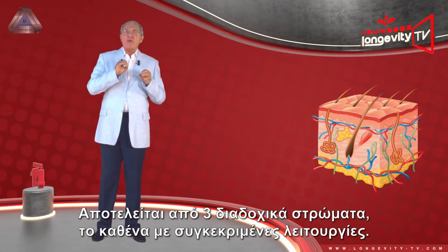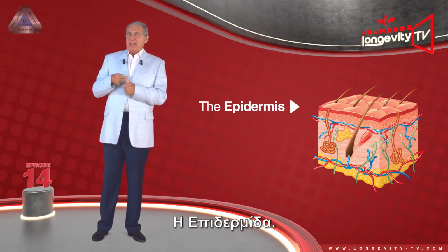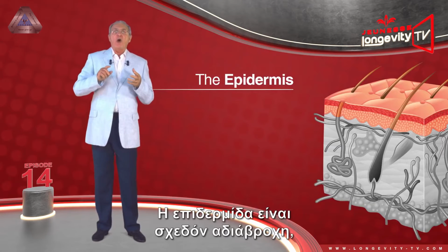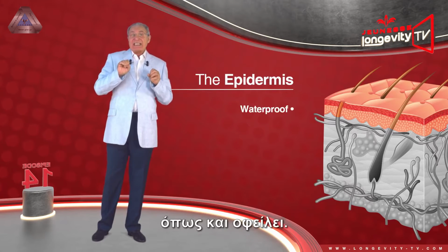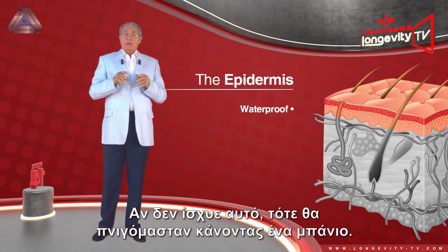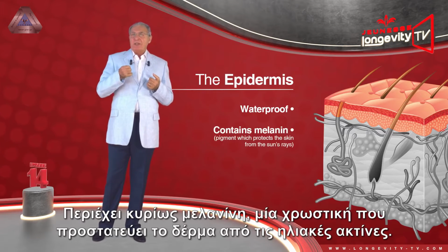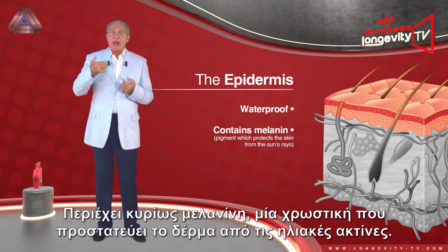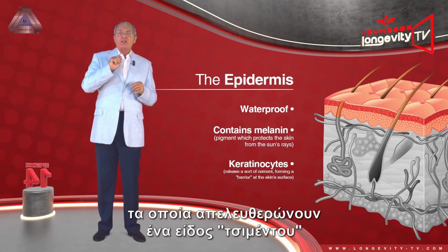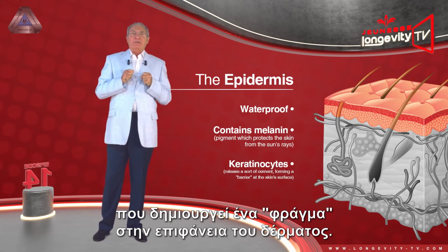It consists of 3 successive layers, each with specific functions: the epidermis, the dermis, and the hypodermis. The epidermis is almost waterproof, which is as it should be. If this was not the case, we would drown by taking a bath. It mainly contains melanin, a pigment which protects the skin from the sun's rays, followed by a special type of cells called keratinocytes, which release a sort of cement, forming a barrier at the skin surface.